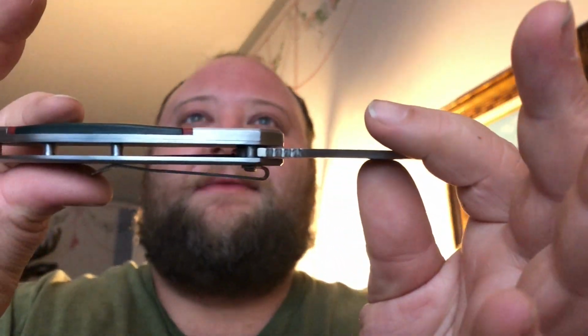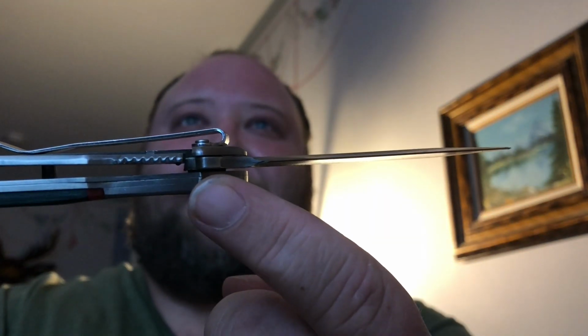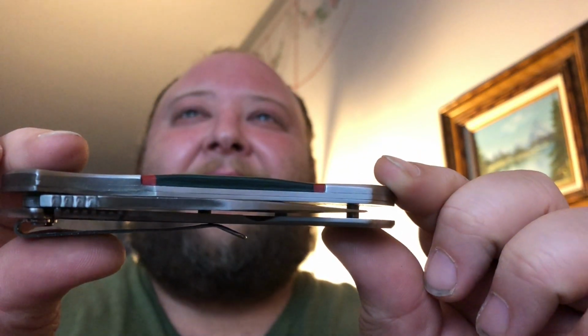So the lockup is actually really good because that frame piece goes right into the blade, and a little bit of grease and a little bit of breaking in. This opening mechanism is already getting better, and it's pretty good. Snaps right open. Yeah, so like I said, just needed a little breaking in. I just don't like how it's decorated on one side but not the other. Just do both sides. I'll pay more.